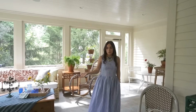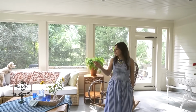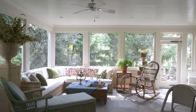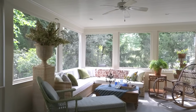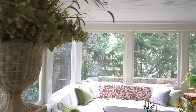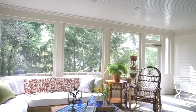This is our sunroom. We use it all the time, even in the fall when it's chilly. This is Charlie's favorite room. He loves looking at the animals, the chipmunks and the squirrels in the trees. It's like his favorite spot. When we moved into this house, there was nothing in this room. They did not use it. It was completely empty and bare, which is very sad. And it was the room that I was most excited about.